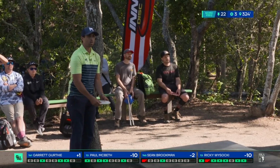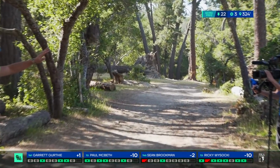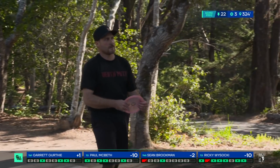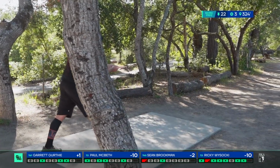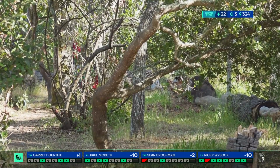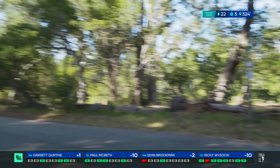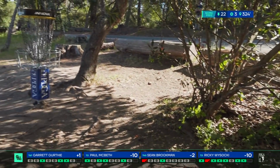Ricky and Paul tied up. A classic little battle here. What you're looking for to be on those top 2 to 3 cards is anywhere from about an 8 under or better. And that's what we've seen traditionally on this course, right around those scores. But this is a different day. We've got par 4s for the first time ever here, 3 of them. And this field is stacked.